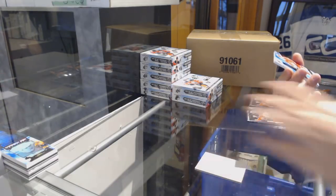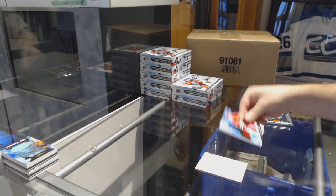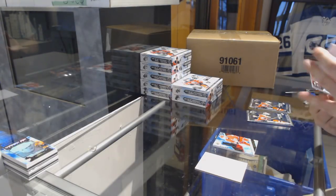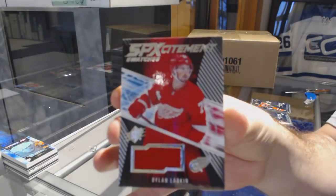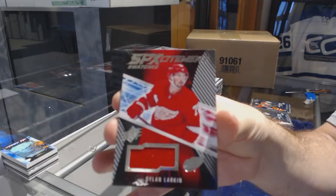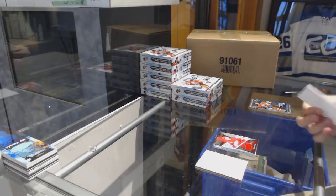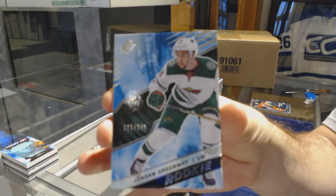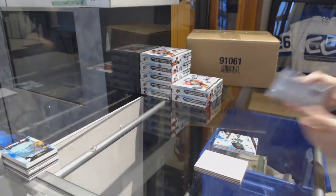We've got a rookie jersey of Sveshnikov for the Carolina Hurricanes. SP Excitement jersey for the Red Wings, Dylan Larkin. And remember, guys, some of these have really hard groupings. So it could be a base jersey, but I'm saying it could be a crazy rare grouping. 349 base rookie for the Wild, Jordan Greenway. Jordan Greenway.